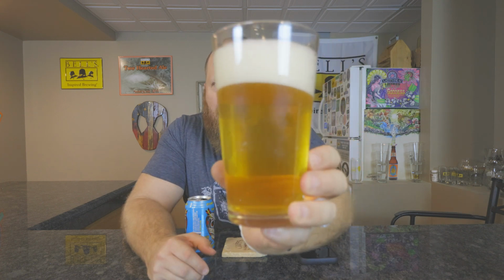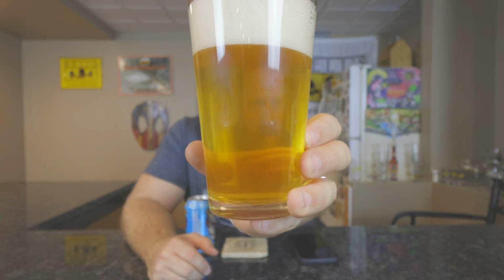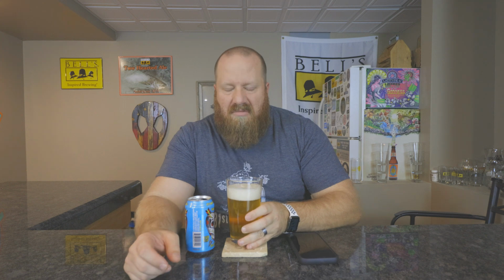Close enough. Color, golden yellow in color. Pretty clear. There is a touch of chill haze. I don't know if you'll be able to pick it up. You can see me through it. But yeah, a touch of chill haze on there. That seems like it's going away. But if I rub the back down, it does turn a little bit. But yeah, for the most part, golden yellow.